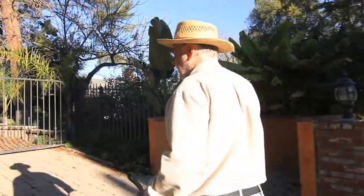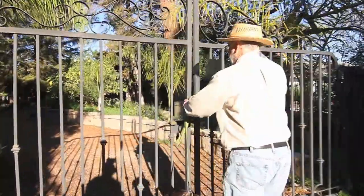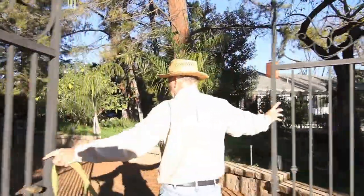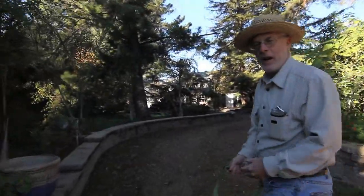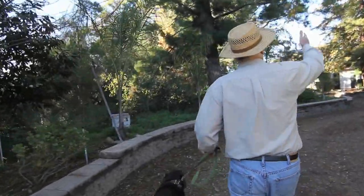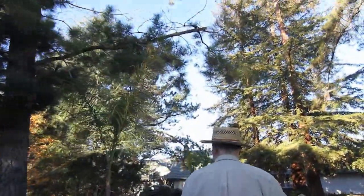These pavers are one of the features I really like about this property. Of course, we have these gates that you can lock up when you go away on trips and so forth. It adds a certain estate quality to the house that I really like. I want to point out these beautiful trees above us, these three redwood trees in front of the house in that circular drive.